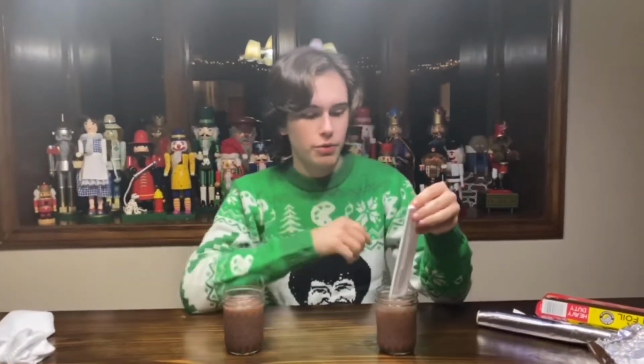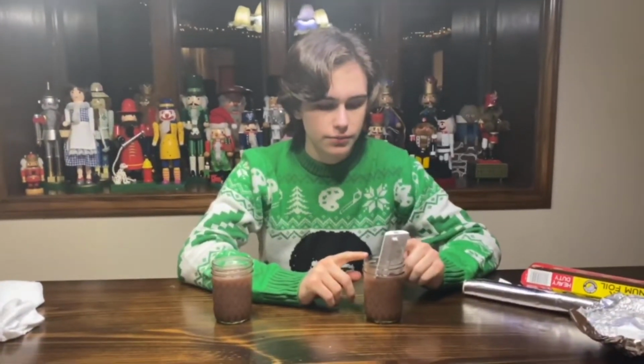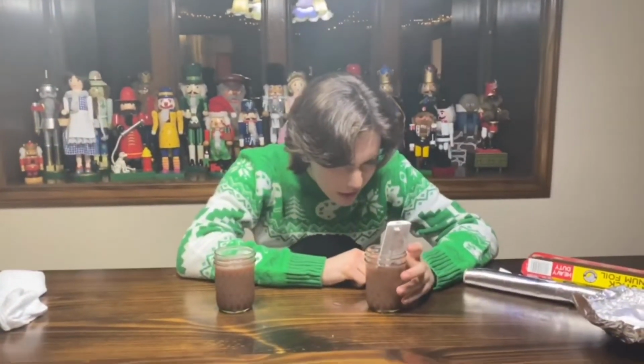Remember, this was the hot chocolate covered by the foil, and this one was the one covered by the sock. Now you're going to take your thermometer and measure the temperature from the one that was previously covered by the foil. Remember, these started out as the same temperature, but what we're about to see is a difference in temperature between the two of them based on their coverings. Which one do you think is going to be hotter? Which one do you think is going to be colder? Why do you think that?